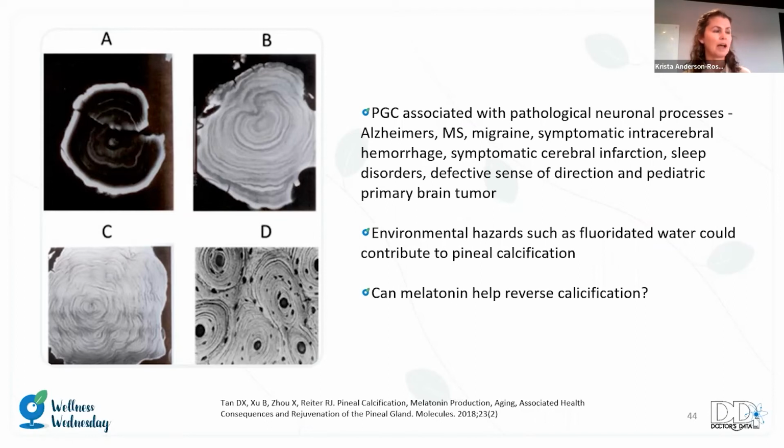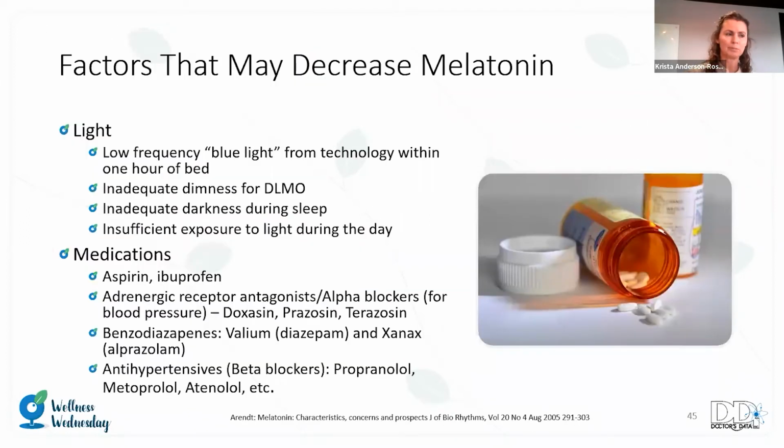So it's ironic that these pineal glands are not working properly. They're not producing enough melatonin. Melatonin is highly anti-inflammatory and antioxidant. And ultimately, what these pineal sites need is melatonin, which crosses the blood-brain barrier. So here are some other factors that may contribute to melatonin decrease over time. We've been talking about this: blue light, inadequate darkness for the DLMO, just some things for you to look at on your own. Also the medications that we were just talking about that can interfere.